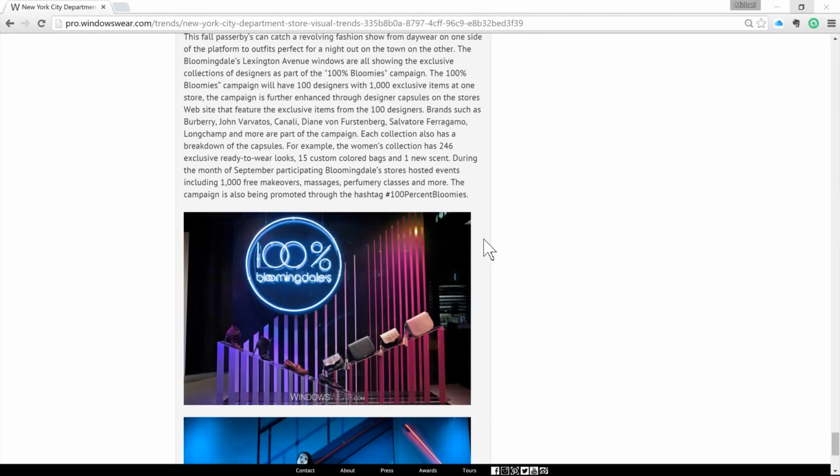So basically, it's 100% Bloomingdale's, 100% exclusive, 1,000 different items that you can mix and match, only getting at the Bloomingdale's store, which is really smart. It incentivizes people to shop at Bloomingdale's. And I guess it's all about the uniqueness, right, Jolene?